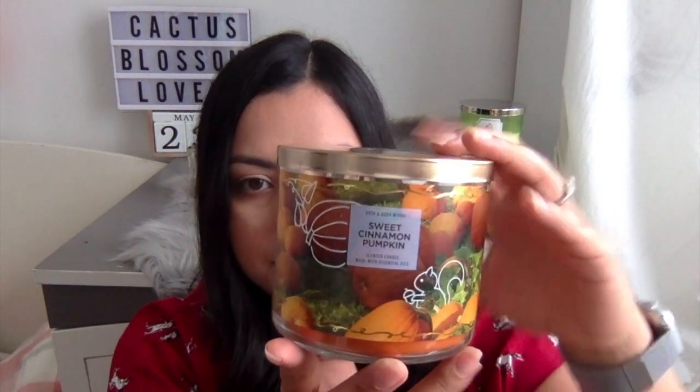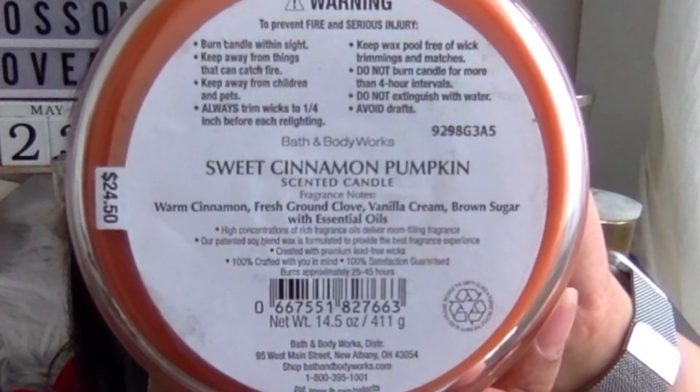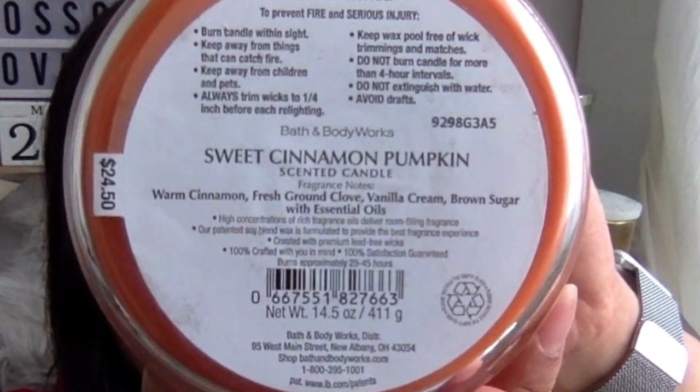Sweater Weather. Next up is Sweet Cinnamon Pumpkin. So this one is warm cinnamon, fresh ground clove, vanilla cream, and brown sugar.